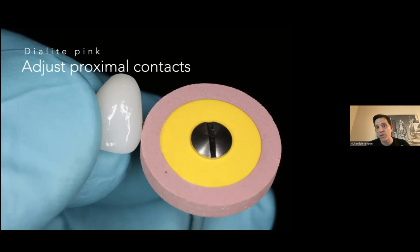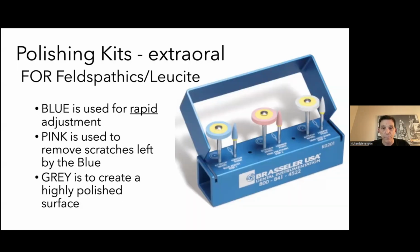So I like using Dialite Pink. It's not the most coarse one. It's kind of more of the fine ones, and it's sort of in the middle between the coarse and the very fine. And Dialite Pink is sort of an industry standard with my aesthetic buddies. We've always used Dialite Pink as our go-to adjuster for the veneer cases.